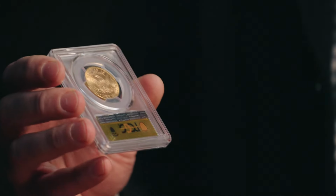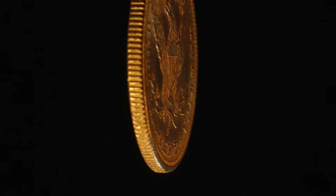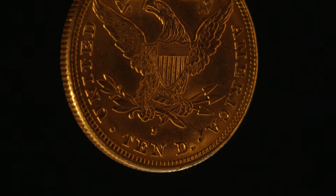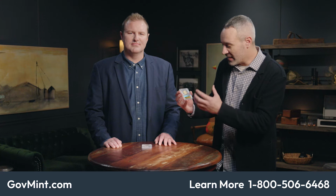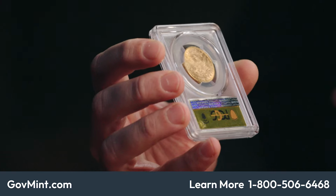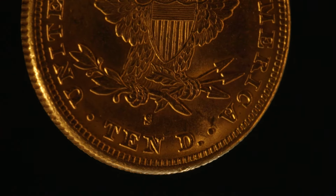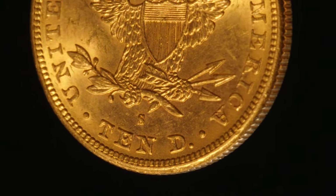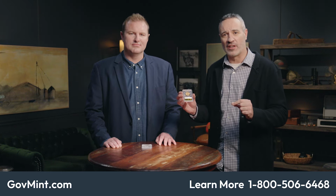And then the reverse gets even better. You literally are looking at one of the most majestic eagles to ever grace a legal tender US gold coin, to really exemplify our liberty, our freedom, all the things that we hold dear as Americans. It indicates the United States of America along the top, with the eagle and the great seal front and center on the chest of the eagle. And in the talons, you can see clutched in each talon things that have now been used in even modern US coins, arrows and the laurel leaf, with the 10D as a denomination at the bottom. Absolutely beautiful, absolutely stunning.